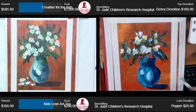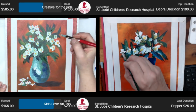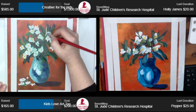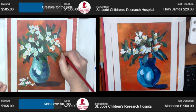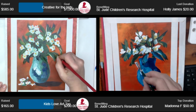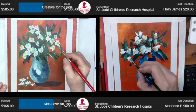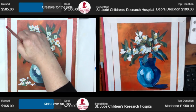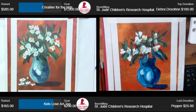I'm kind of impressed with both of us. You're doing awesome, from what I can see on the camera. Let me put a little bit of light on a couple of these leaves. I think it worked down below for a second. She did a couple petals down there. Woohoo! Flowers down there.